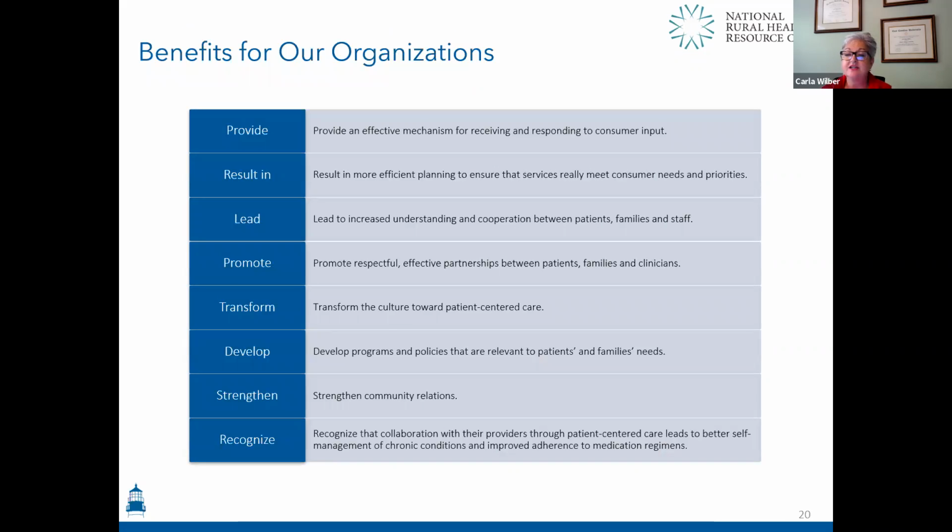So the benefit to our organization: it provides an effective mechanism for receiving and responding to our consumer, again, our customer, and their input. Results in more efficient planning to ensure that our services really meet the needs and priorities. We think we know what people want, but we really don't until we are that patient or that family, or we ask patients and families. It leads to an increased understanding and cooperation between patients, families, and staff. My recommendation is always to have a couple of staff members on your patient family advisory council so that they get to hear what patients and family members say as well, not just leadership.